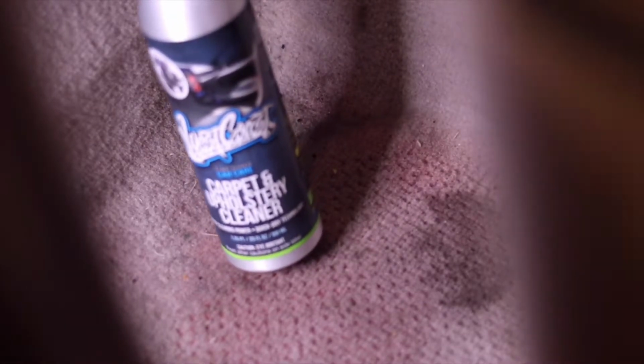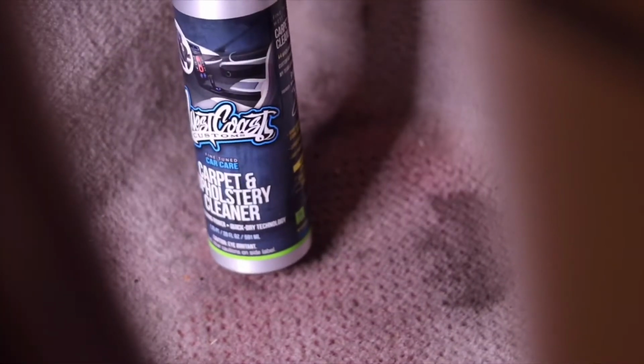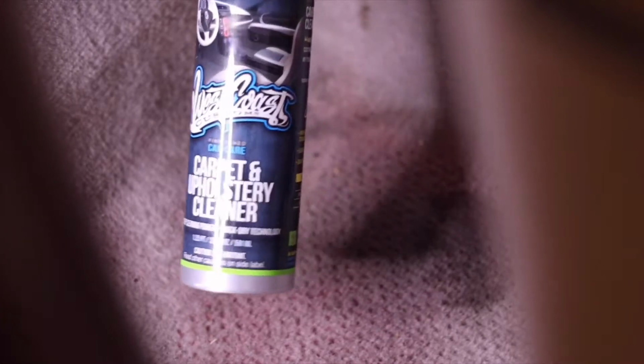This spot right here, ladies and gentlemen, this spot is a true test of this product. Also, in case you're wondering, this is the product. I think it's in focus. I don't know. Hold on. Here we go. It's in focus now. This is the product.